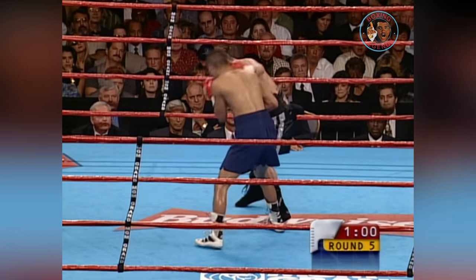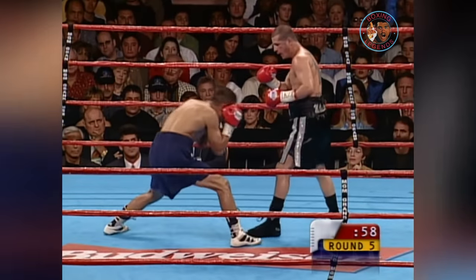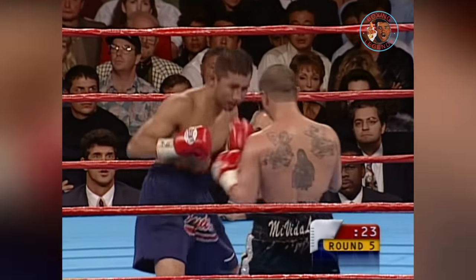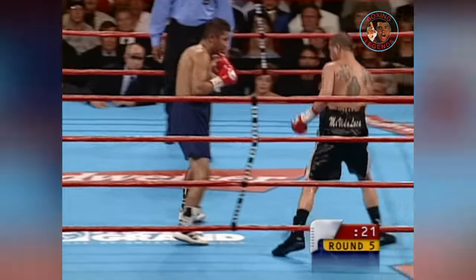It was a disputed loss to a Japanese fighter in Yokohama. Digging shot to the ribs by Tapia with the left hand.